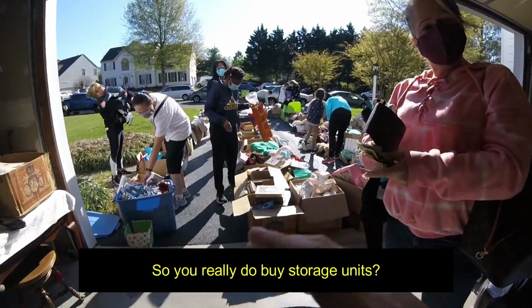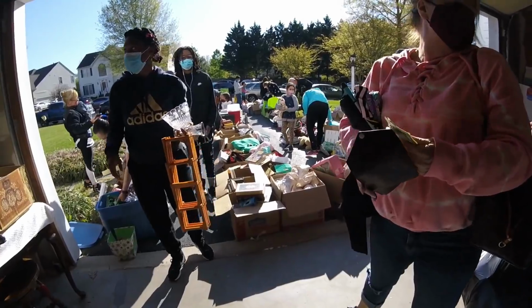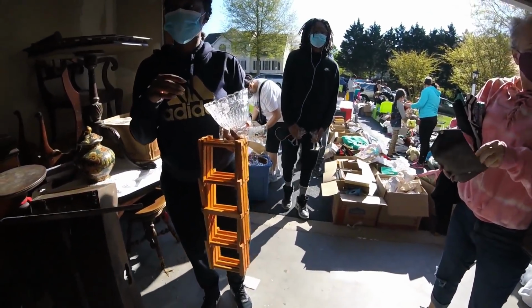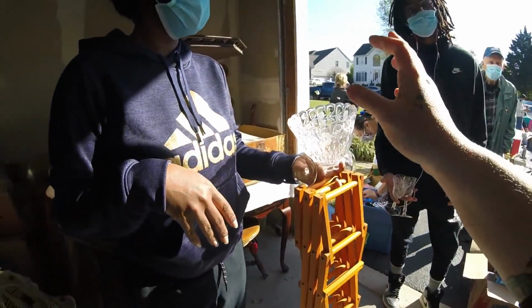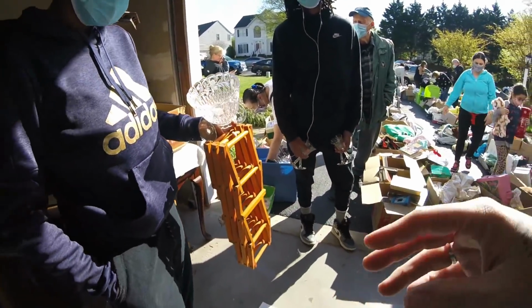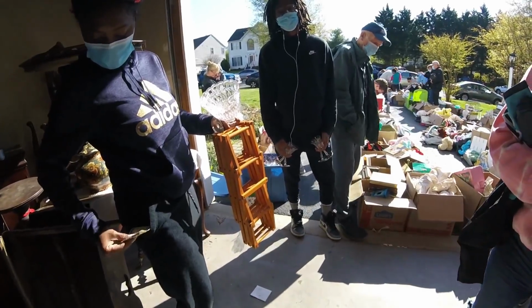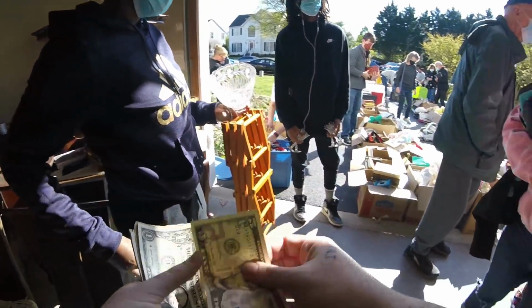So you really do buy storage bins? Yes. That's kind of cool. Yeah. You know, like we watch storage boards, I think it is. Yep. That's kind of cool. You all set? Yeah. All right. Put these in my car. One, two, and how about four for everything? Okay. Yeah, it seems like it would be kind of neat, and you never know what you're going to find. But that's it. I mean, it's all fun. There you go. Thank you, guys.